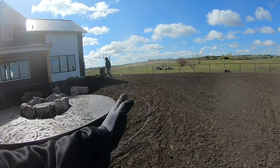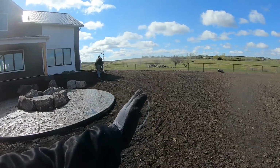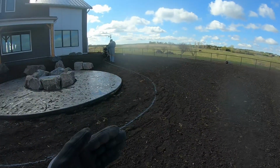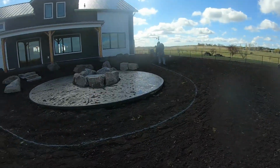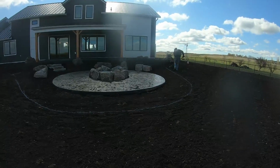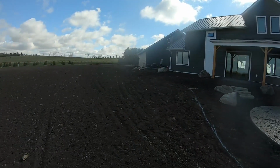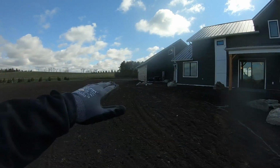So if I'm outside an inch, that's fine. We can move it in to make sure I get my line. I just want to make sure I'm not too far in, and then we have to pull all that curve back out to match up with over there. So it's one thing that I can do on my end to make it easier for everybody else. Got a couple low spots here we need to fill in, and keep going around the house.